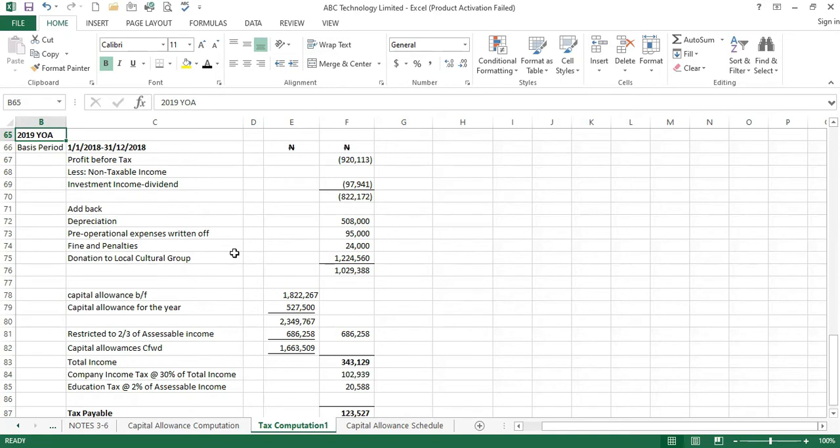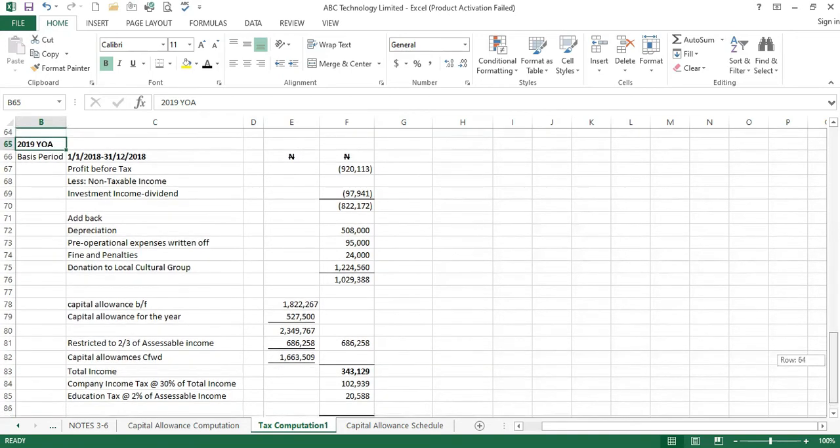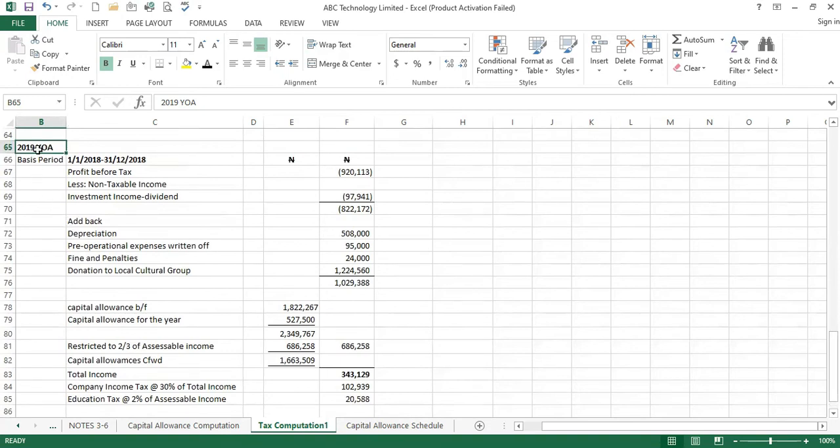Okay, that means that for 2020, you see 2020 in filing your return. So in 2019, which I'm looking at, the 2018 account, I've showed you the 2018 account. Its basis period is 1st of January 2018 to 31st of December 2019. So this is a full year, normal year.